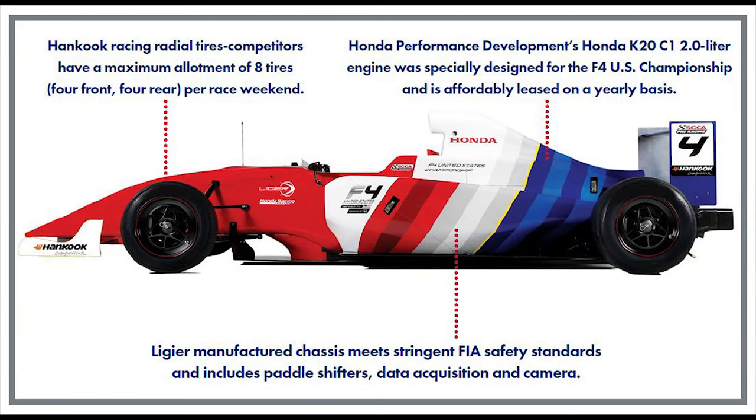Typically, the aero isn't that aggressive, there isn't that much downforce, and the horsepower is very low at about 160 horsepower. So it makes it the ideal series for go-kart drivers 15 and up, looking to get into Formula cars.